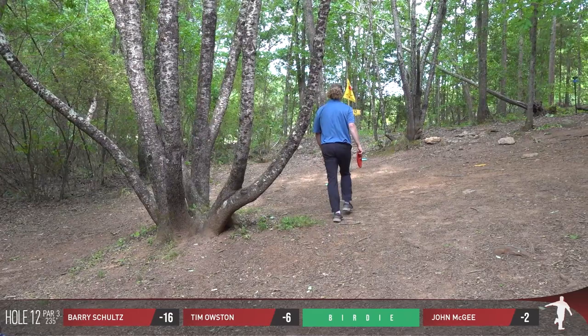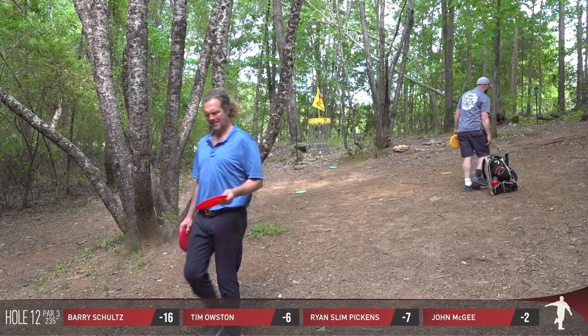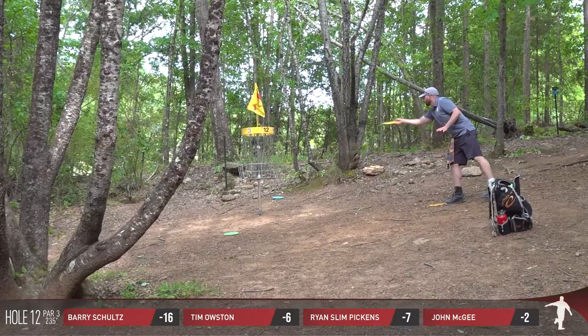As Ryan Slim Pickens picks up a birdie to finish. Dare we close out on a star frame? Oh, it's looking pretty darn good.